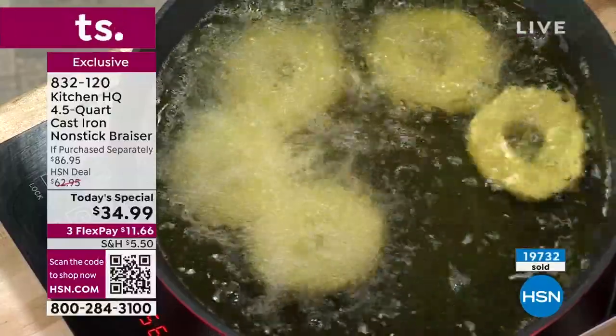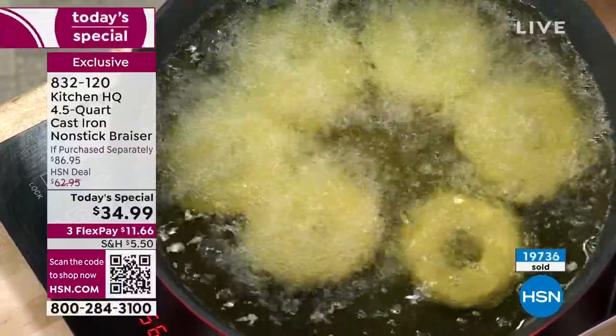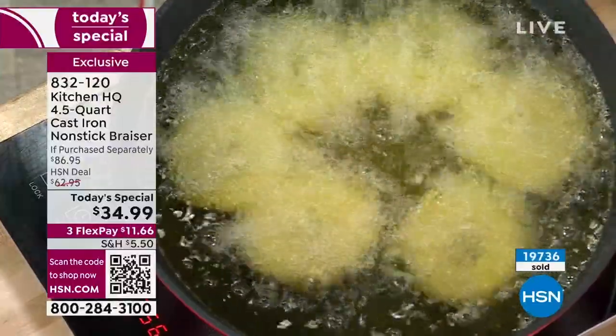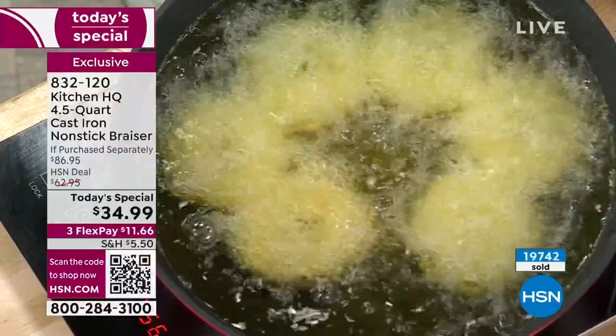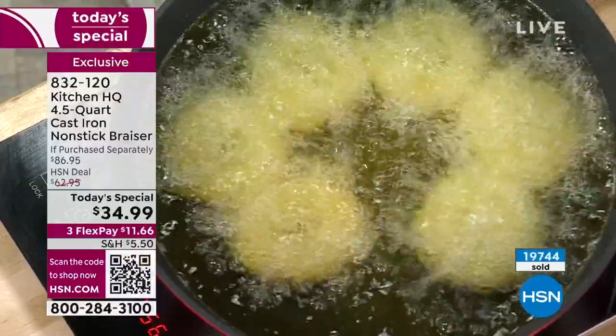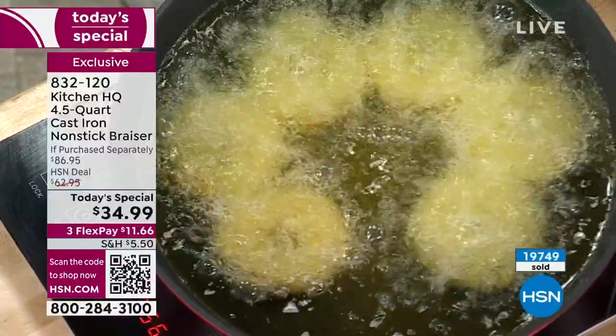Now check this out, Guy. These donuts are right from my fridge. They are cold. They're going into my oil. You can see from the bubbles, the temperature of my oil isn't dropping, because cast iron is keeping and retaining that heat. So when I say cast iron gets hot and stays hot, I mean it for searing, I mean it for braising, I mean it for poaching, I mean it for frying.